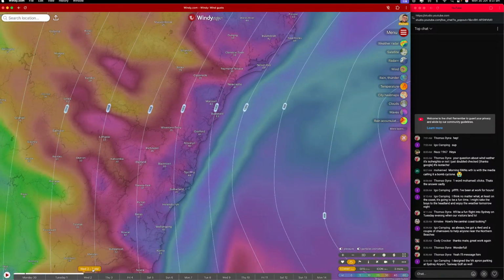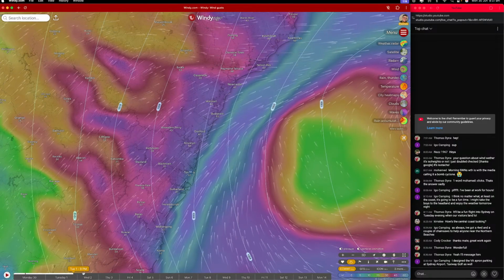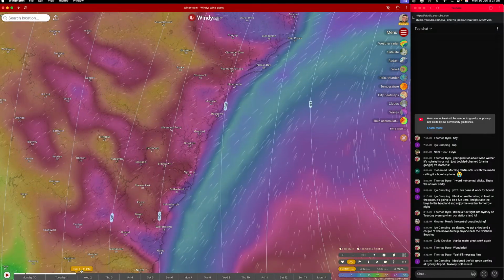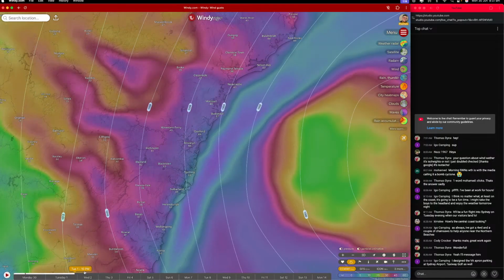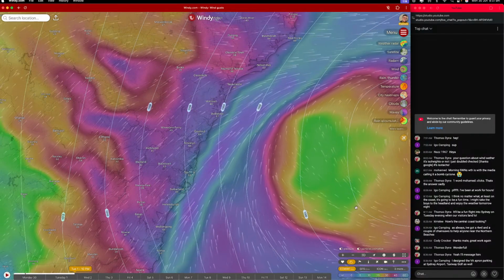Again, you can see every model has it disappearing and backing off by lunchtime tomorrow, which will give the impression that it's almost like an East Coast low. I guess we'll see in the long term, after the event, what the reanalysis is.